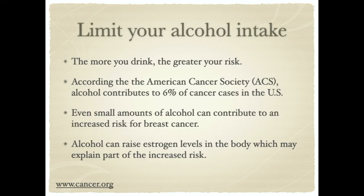Part of the reason, research is suggesting, is that alcohol can raise estrogen levels, which are a risk factor for breast cancer. It can also be an irritant to other tissues. It causes damage to your DNA and leads to oxidative stress. It can also interfere with absorption of various vitamins in our food. So it's definitely a risk factor.